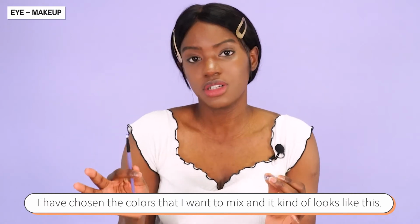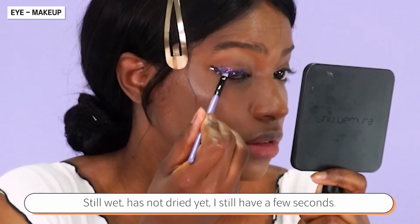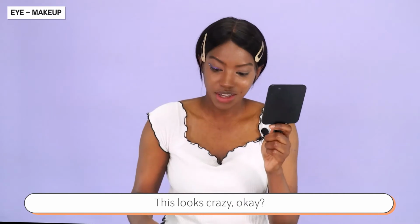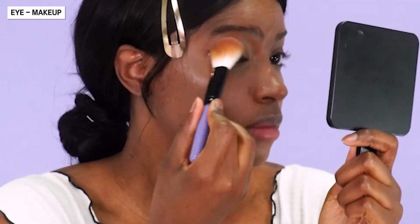So I have chosen the two colors I wanted to mix, and it kind of looks like this. Still wet, hasn't dried yet. We still have a few seconds. Oh, this one is way too big. Oh my God. This looks crazy, okay? I'm gonna try to see if I brush it out, what happens. The big part, I'm gonna take it out.